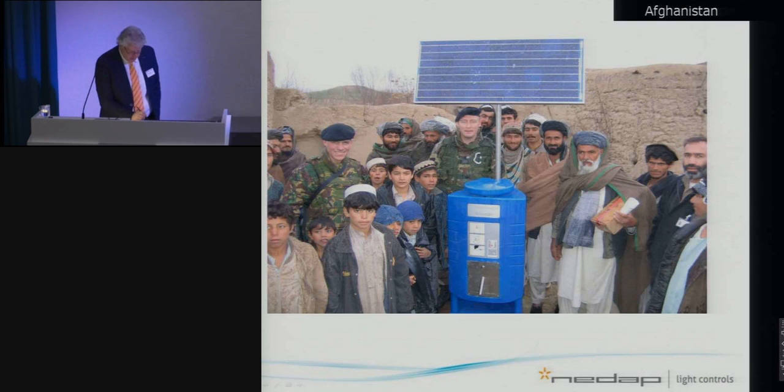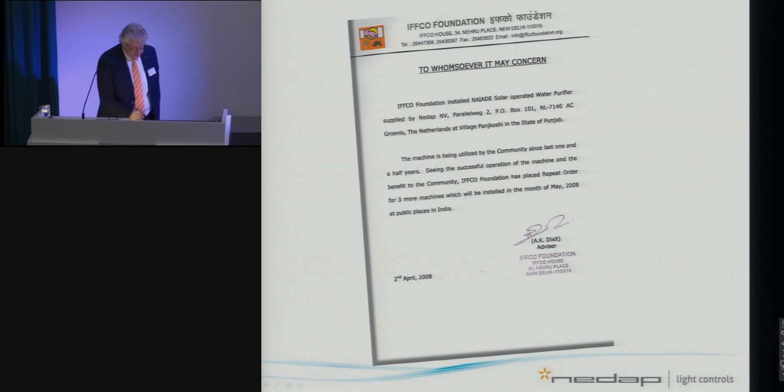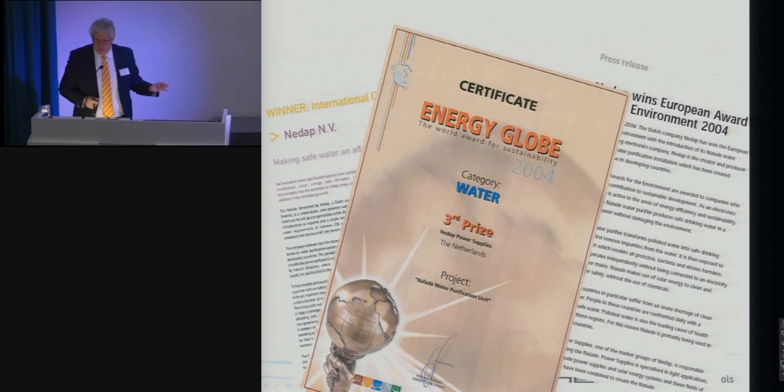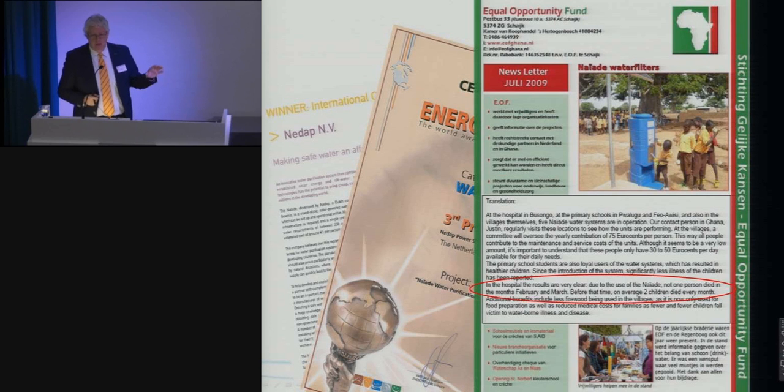And also many nice reports on the effects of units. And we did win some prizes with it. It's nice. Most important thing is the message that in one of the children hospitals, on average, 2 children died per month due to bad water in that hospital. And after they installed the Nayara system, it went down to 0. And that was just because of the water-related problems they had in that hospital.